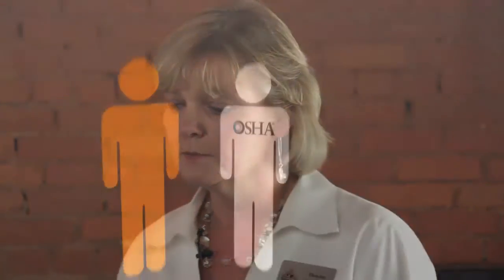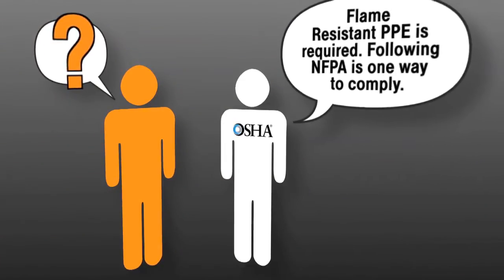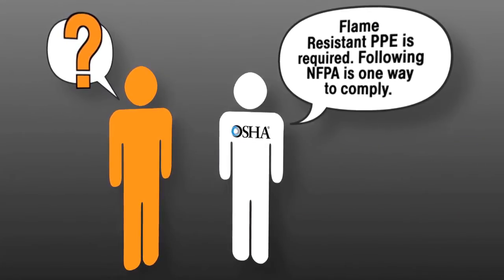Denise, how can an employer be sure that the garments they're putting on their employees as protective personal equipment are compliant to OSHA's requirements? Good question. As a part of the OSHA memo that came out in the spring of 2010, OSHA did say that meeting the requirements of NFPA 2112 would ensure that an employer was meeting OSHA regulations. We've been getting a lot of questions since that time about needing or requiring NFPA 2112 certified garments. Because of that, there's been a marked increase in the demand for certified garments.